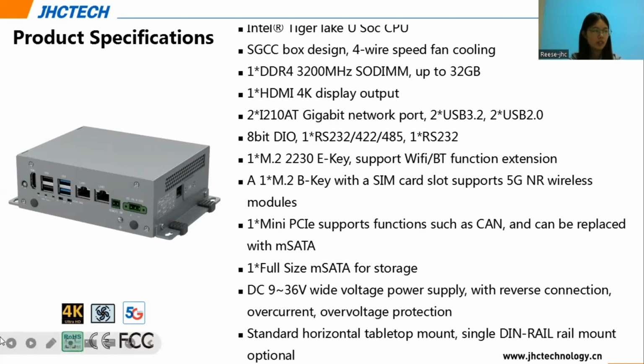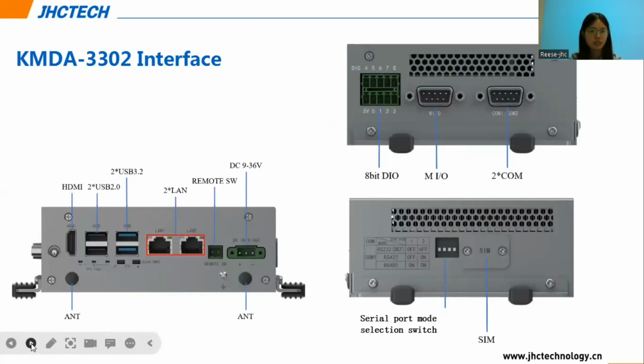And next is about the interface of the product. In this picture, we can see this is an HDMI and 2 USB ports and 2 USB 3.2 ports. And this is the 2-line port. And this is the power input. And about the COM port, there is a serial port mode selection switch. You can select the mode of the COM port with this.